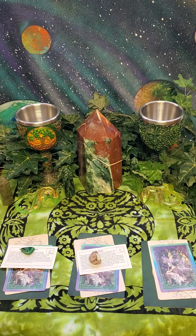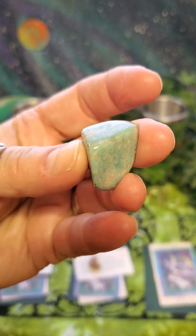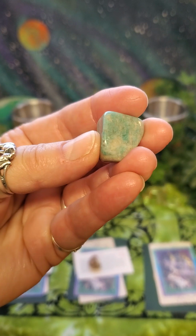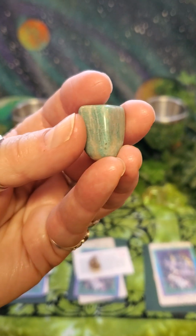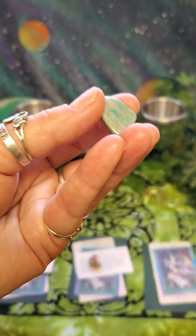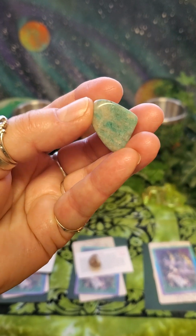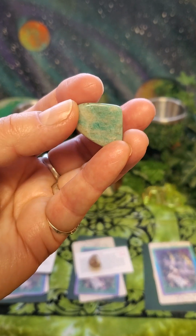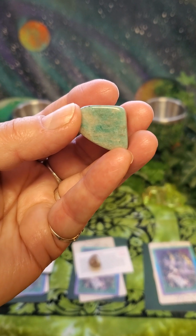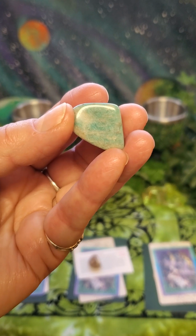All right. Stack number 3, your stone is Amazonite. Amazonite can be whitish, and it can go all the way to like a Caribbean blue. I like that spot right there, that bluish one. This is known as the prosperity stone. It's gentle, friendly, calming, soothing. Can be used for self-expression, so good for throat chakra.